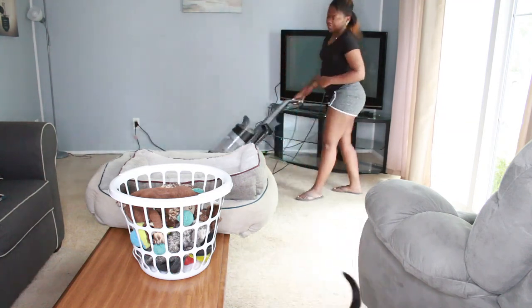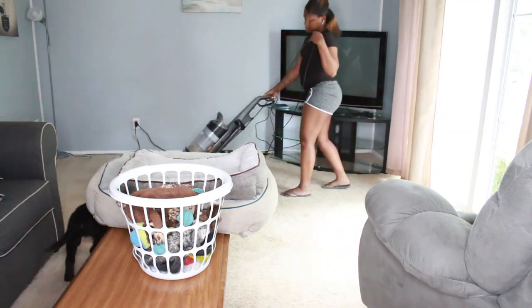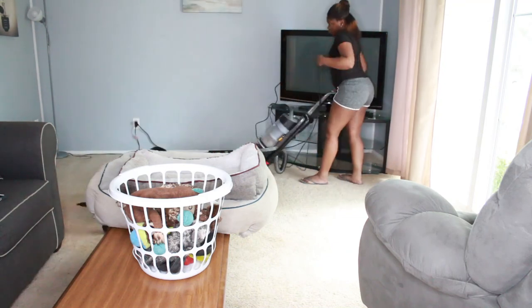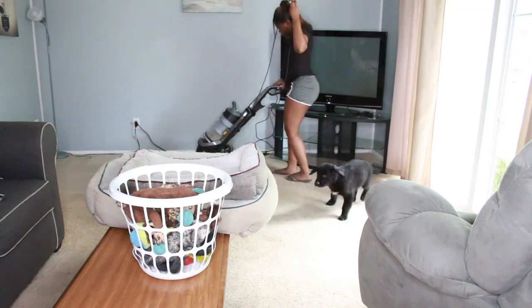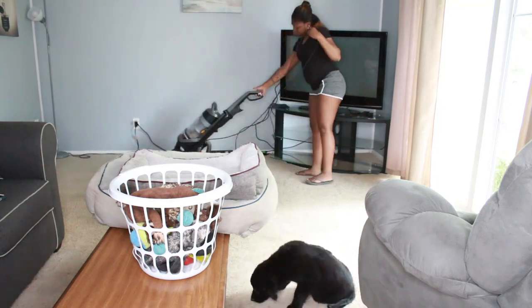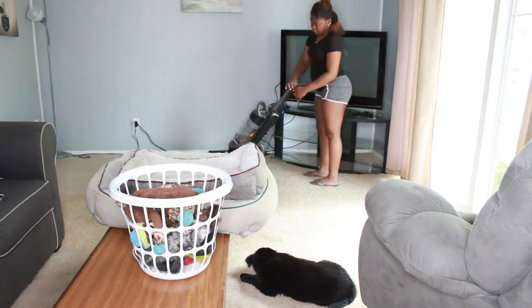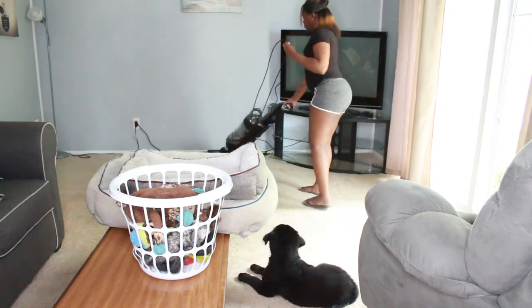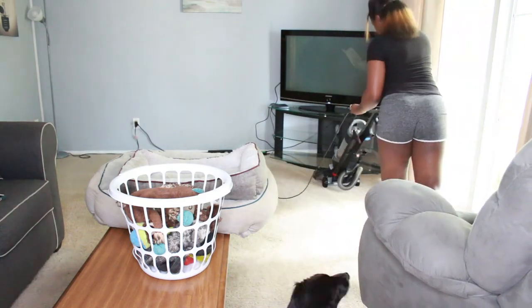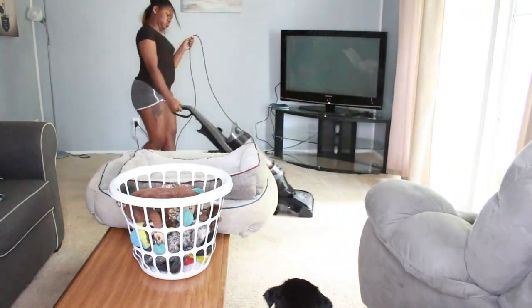At the vacuum like a crazy person. But anyways, I'm getting the floors now. If you see me struggling, it's because I am. This vacuum was so heavy, and I didn't understand why until my boyfriend came and told me that I had it on the highest setting and the highest suction. So yeah, I'm an idiot.